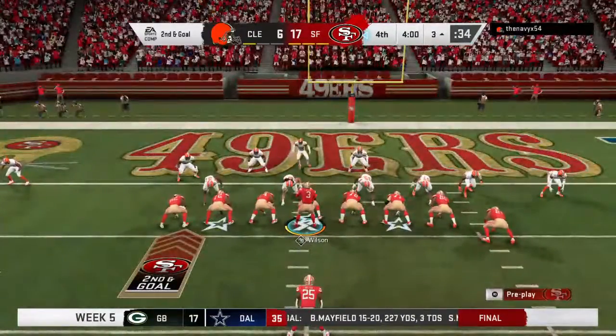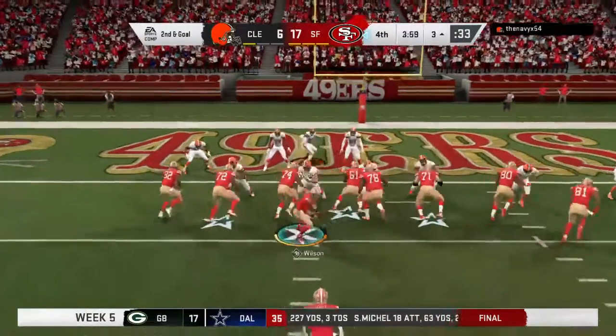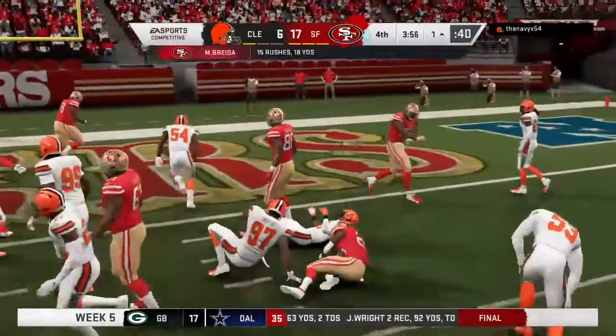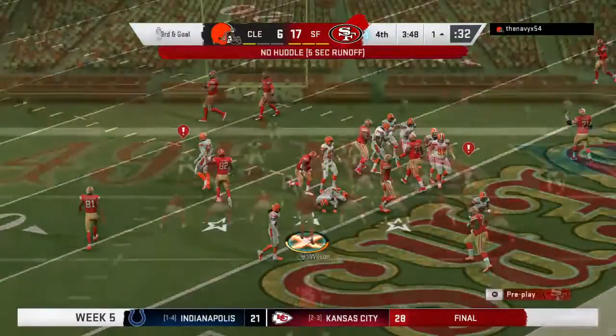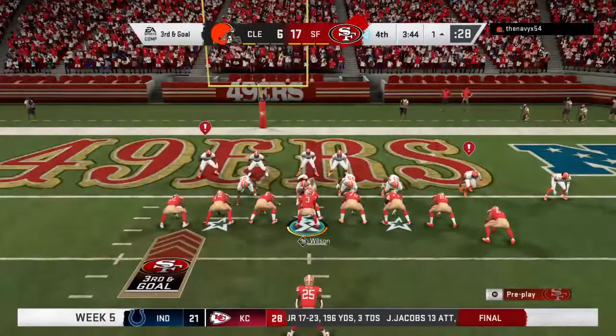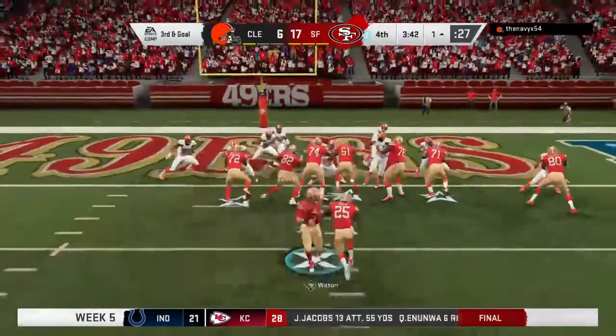Check. Watch 54. Let's go, defense. They'll try to run with Breida. They're able to get a couple here, but won't get across the plane as they stop him right around the 1. A lot of tired bodies on that field, but this is a big play, 3rd and goal.